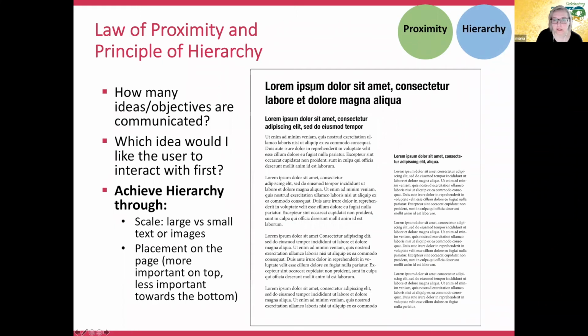When we look at this layout, we see that in terms of hierarchy, this is the most important thing, this is the title. And without even knowing what this document is saying, we know that there are 2 ideas in this document. One is bigger, more important, and one is less important. The users know right away, this is the bigger idea. I'm supposed to interact with that first. This one is the lesser idea. I might interact with it later.